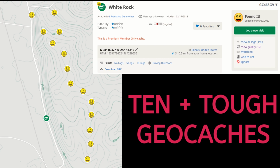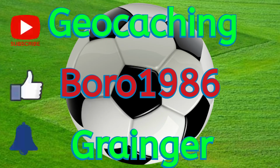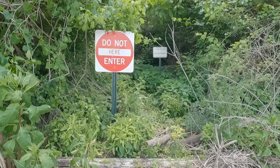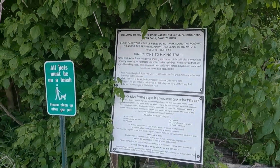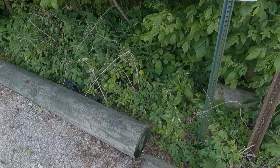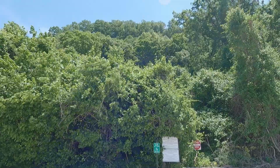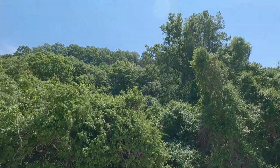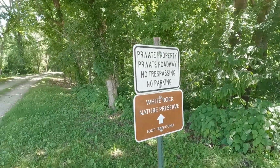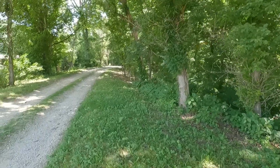My geocaching challenge for May 2022. This adventure finds us at White Rock Nature Preserve. The preserve is landlocked, so we have to follow special instructions to access it. But before we set off, we find our first geocache. The landowners allow geocachers and hikers alike to access this nature preserve.